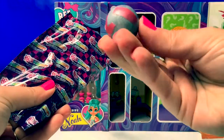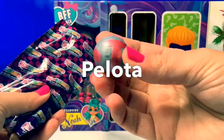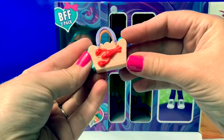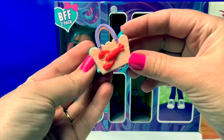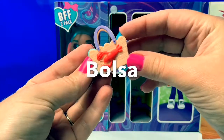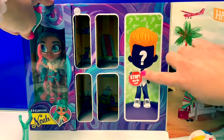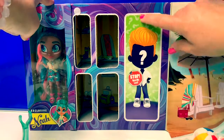Here's a ball. In Spanish, pelota. And here's a purse with a lobster. Bag in Spanish is bolsa. All right, let's see who the dude is. It says, stop, open me last.